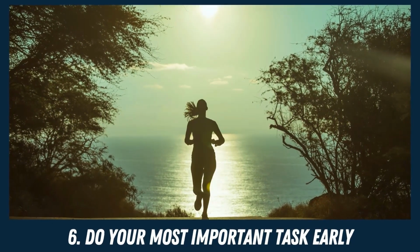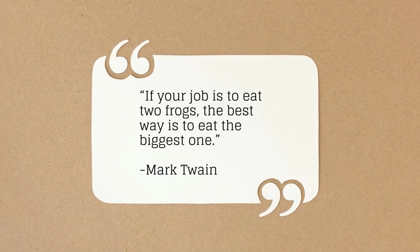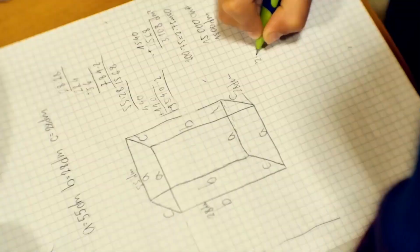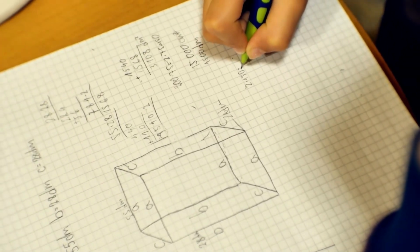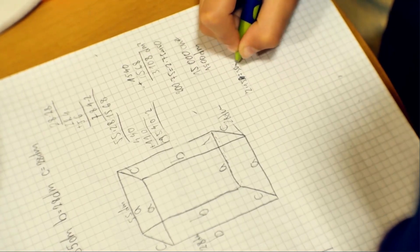6. Do your most important task early. There is a quote from Mark Twain. If your job is to eat 2 frogs, the best way is to eat the biggest one first. Well, this is only a parable, not to be taken literally, but the point is you do the biggest, hardest one first before you move into another task.